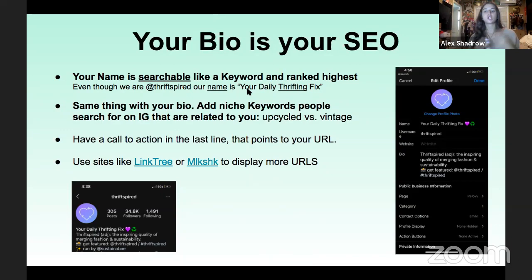Search engine optimization is essentially the way that we put together our page, whether it's a web page or an Instagram page, so that when a person who wants to find us types in a keyword or a search phrase, we would pop up.